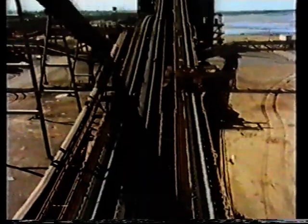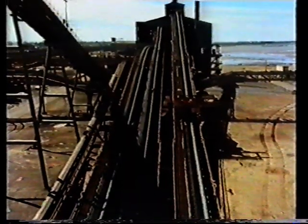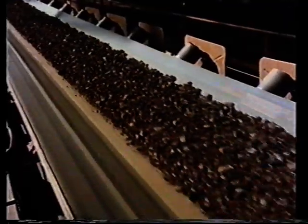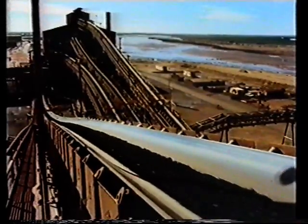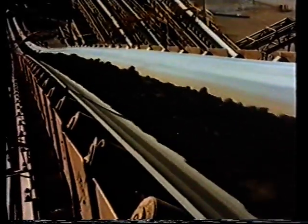From the underground bins, conveyors lift the ore 50 metres to the top of either of 2 screening and tertiary crushing plants. The ore is separated into fines and lumps, with any oversized particles being recycled through the crushing plant to be further broken down and re-screened.